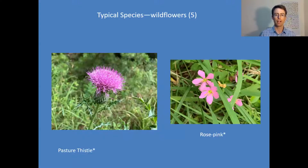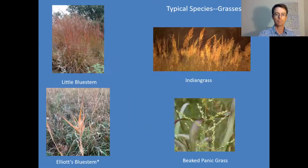And some pink ones, so pasture thistle. So you probably have heard that not all thistles are evil. So this is a native thistle, and it's our uncommon native thistle. So we don't see it in many sites, but in the higher quality ones, we tend to find pasture thistle. Rose pink is another beautiful pink plant that actually is quite widespread. We found it in a lot of our sites. Okay, so that's all the flowers, or at least the most common flowers.